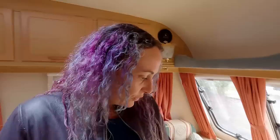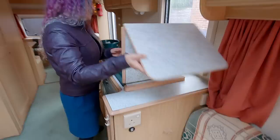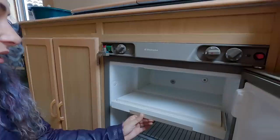What else have we got then, Julia? Here we have the sink underneath there. There's the sink. Lots of space and a draining board. We have the refrigerator here. That's a nice fridge, isn't it? And it works really well. It does, yes. Needs a bit of a clean. And an ice box, freezer. Okay, so that's all good.